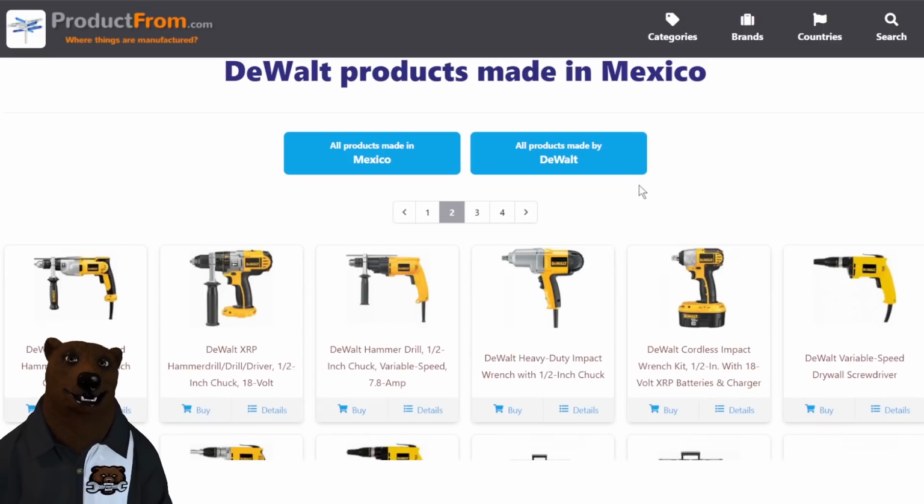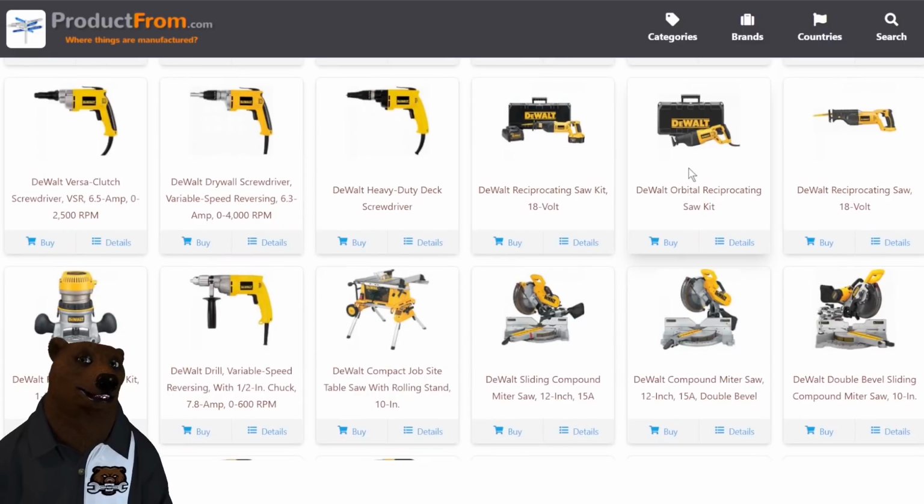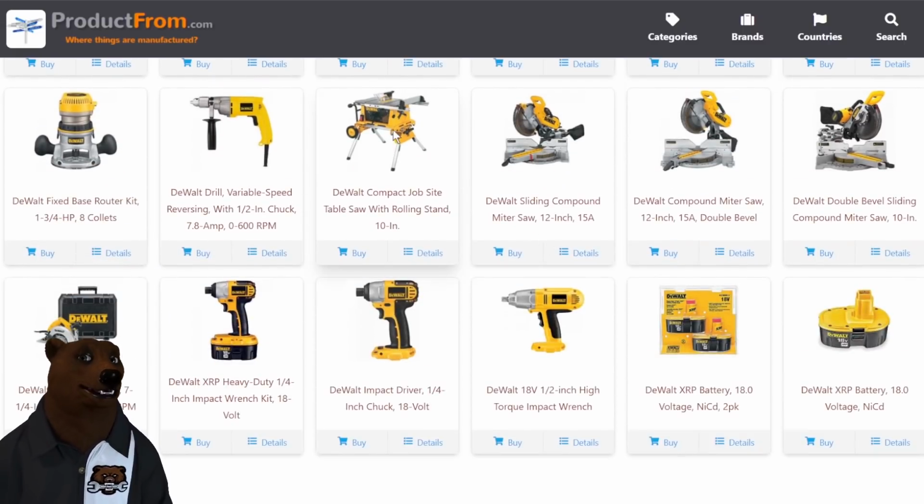Let's step through some of the other things there. We even have the old NiCad and nickel metal hydride batteries there. Those are all manufactured in Mexico. Again, we've got more corded stuff. We've got some table saws. That's a big deal, seeing the table saws being made in Mexico, and the miter saws, because miter saws are a huge deal for Stanley Black & Decker, for Dewalt there.